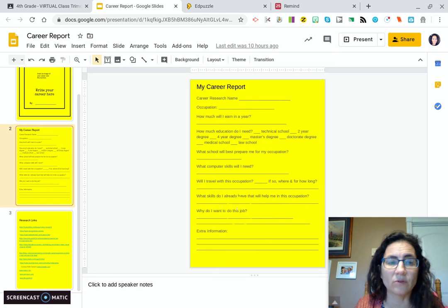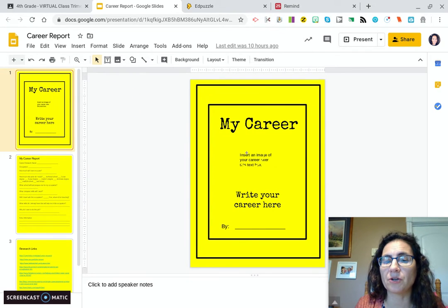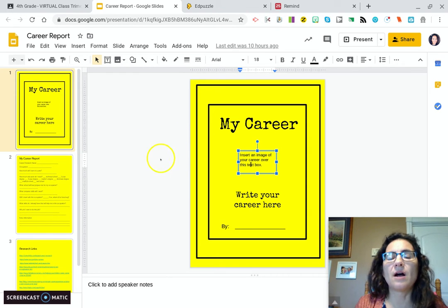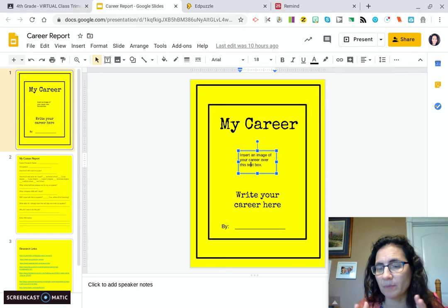So you're going to want to fill this out, and then make sure you also put a picture right here. Oh, this is yellow, so it's hard to see. So a picture right there of what somebody in your career, maybe if it's a medical career, maybe it's a picture of a hospital, or if it's a teacher, maybe it's a picture of a school. If it's a firefighter, maybe it's a fire engine. If you're a cashier, maybe it's a picture of some groceries. Okay, so whatever you want your career to be, you're going to put a picture of something that reminds you there, and then you're going to write your career name here. It's really hard because this is yellow. There you go. And then you're going to put your name there.